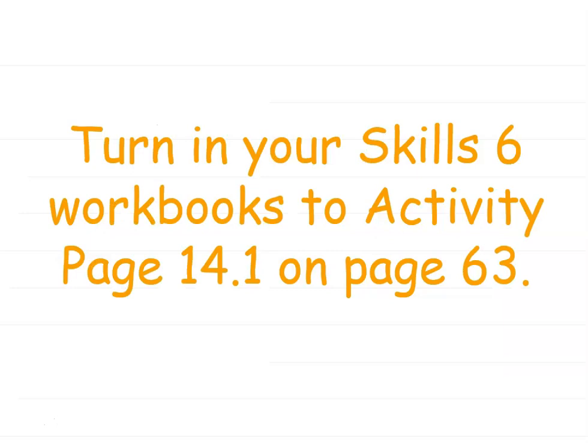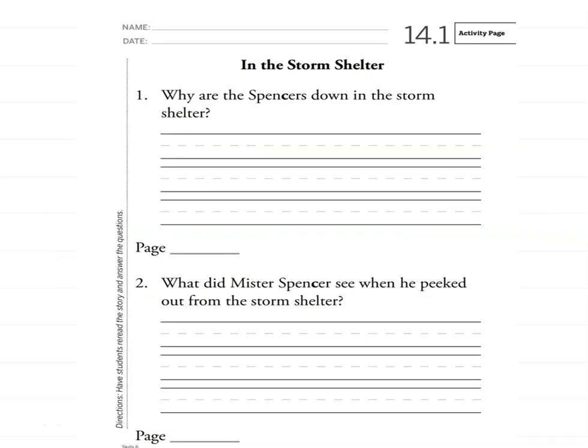Turn in your Skill 6 workbook to activity page 14.1 on page 63. Go ahead and write your name and today's date at the top of this paper. In the Storm Shelter. Let's look at number 1.